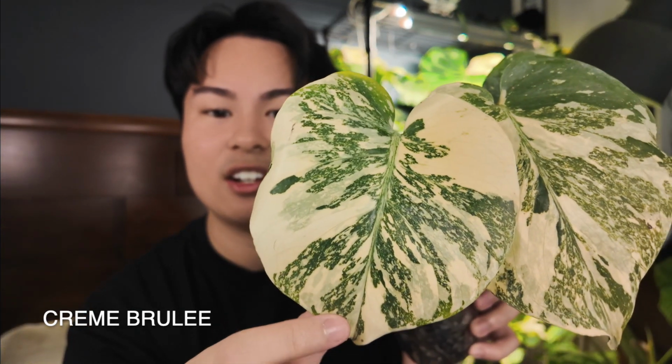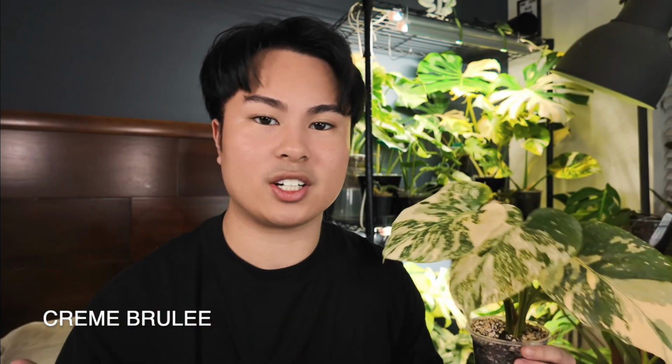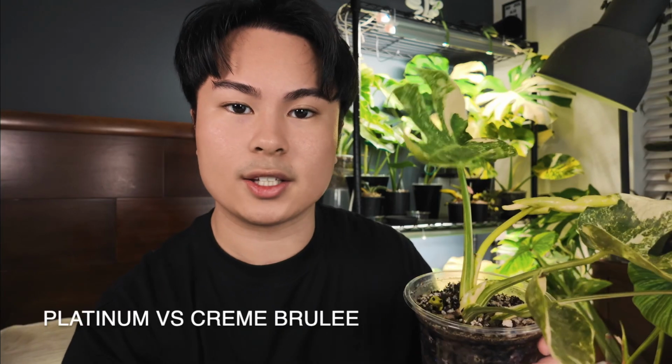So I won't say that this is a creme brulee, but if we're looking at it from the perspective of what traits a creme brulee has, this definitely fits it. Although it may not be from the genetic line of the Chumlee original creme brulee. This is going to be interesting.